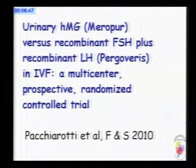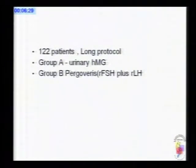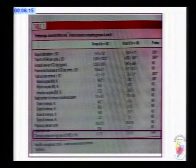In 2010, a group from Italy published a paper that tried to compare urinary HMG versus recombinant FSH and recombinant LH, Pergoveris, in IVF. It was a multicenter, prospective, randomized controlled trial. They had 125 patients in a long protocol. Group A received urinary HMG, and Group B received Pergoveris, which is the recombinant FSH and recombinant LH.